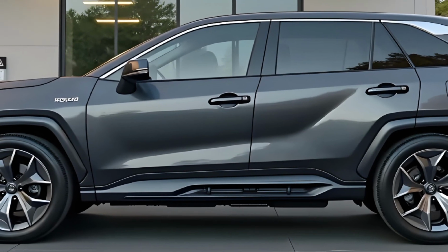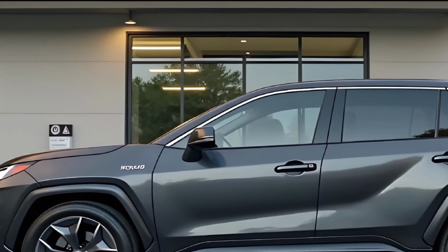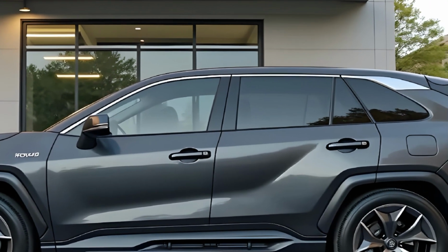For those who opt for the Adventure or TRD Off-Road trims, matte black body cladding and roof rails come standard, adding that extra layer of off-road readiness.